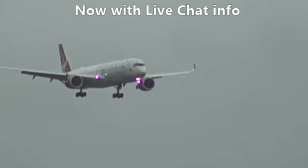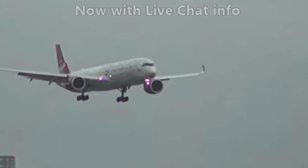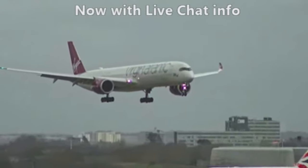Here we can see it. Got its wheels down. Good. So, reducing speed, it's got a landing speed of about 160 miles an hour. And how accurate are these? The Virgin pilots are normally very good. I'm sure they've got a little competition between them. Just see how close he gets to the hash mark.